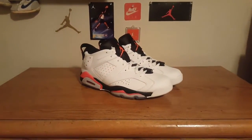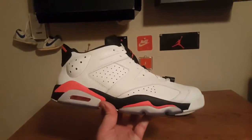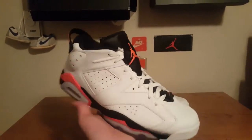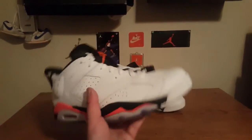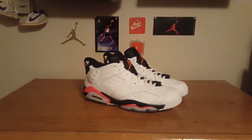Next, jumping into the 6s, you have the Jordan 6 Low, white and infrared. Got the shoe. Love it. Thinking about turning it black and doing a black and infrared custom on it. Not too sure yet. Jordan 6 Low, white and infrared.